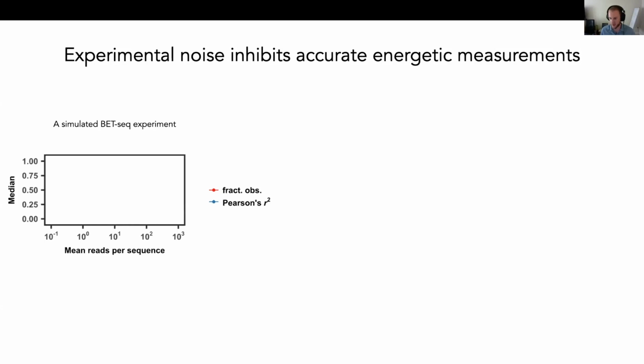And so we simulated one of these BET-seq experiments, and here on the bottom, we have the mean reads per sequence, so the number of times we're observing each individual DNA sequence. And then on the y-axis here, we're showing the median value for two different measurements of success. The first is the fraction of the library that we're observing. We want to be able to see all million sequences. And the second is the R-squared value with the true defined value that we put into the simulation.